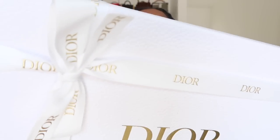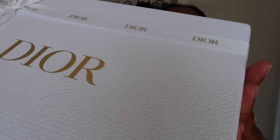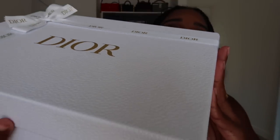So if you're unfamiliar, when you order beauty items from Dior, they always come beautifully packaged. Like, look at this box. It has a nice little bow on it. I wish you guys could see the texture on the box. It's a beautiful box. Like, you could keep it and put keepsakes and things in it, but let's go ahead and open this. And I always keep the ribbons too. You can use them as like a little bell, put it in your hair.